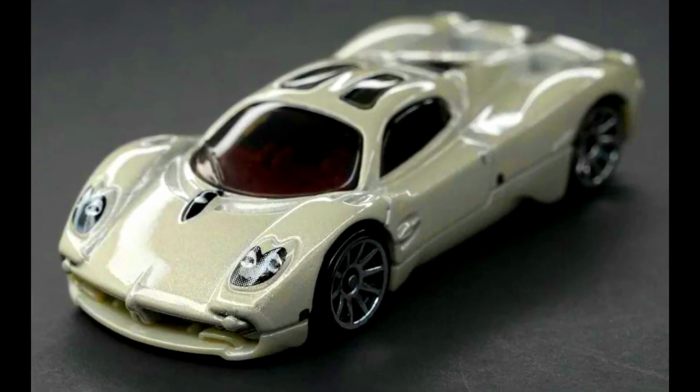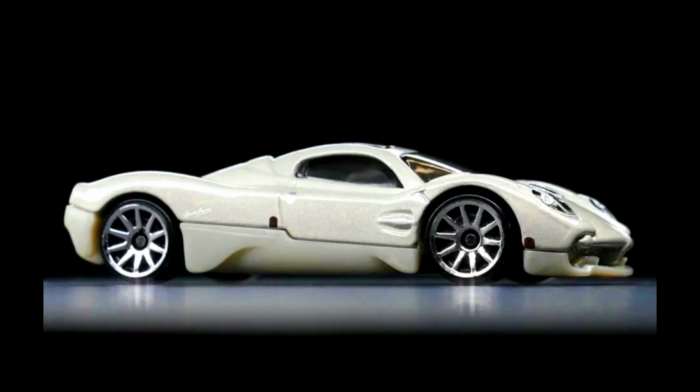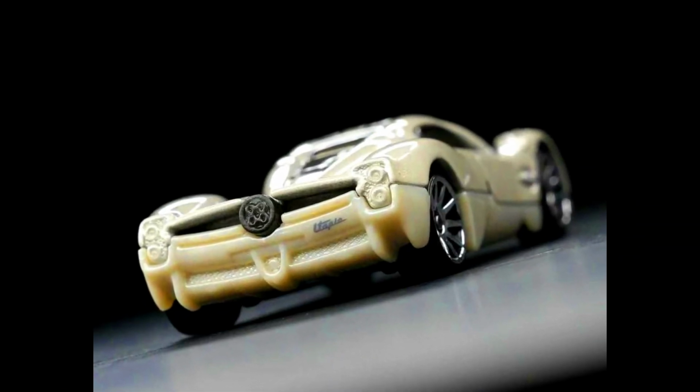Finally, Hot Wheels has released the all-new upcoming Pagani Utopia. It will be coming soon in the 2024 Hot Wheels mainline, in an amazing white pearl paint job with 10-spoke chrome wheels and a red interior. One of the most beautiful cars made by Hot Wheels.